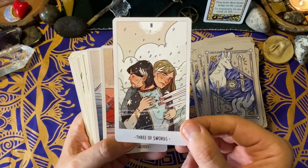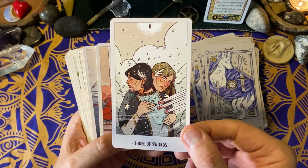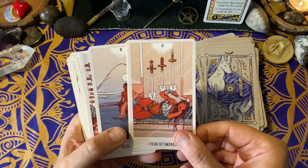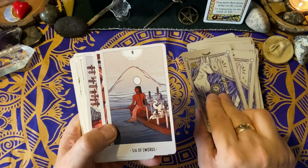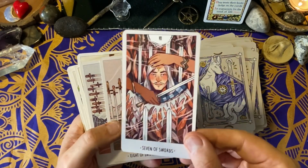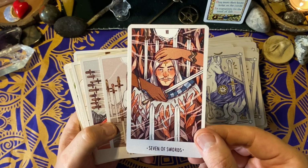Oh wow, look at that, the heartbreak card. It's almost like the last goodbye, that embrace. You can see the pain. Six of Swords, taking some swans across. He looks like he's about to be executed or sacrificed.